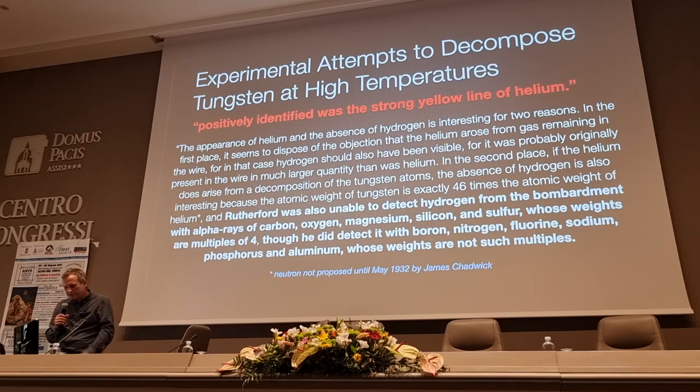Rutherford was also unable to detect hydrogen from bombardment with alpha rays of carbon, oxygen, magnesium, silicon, and sulfur, whose weights are multiples of 4. Though he did detect it with boron, nitrogen, fluorine, sodium, phosphorus, aluminium, whose weights are not such multiples. So you can get the emission of a proton from a high-energy alpha hitting these non-bosonic, non-alpha particle conjugate nuclei.